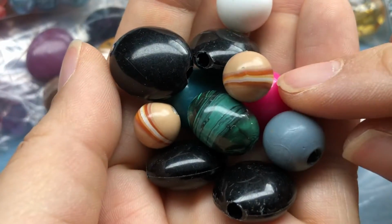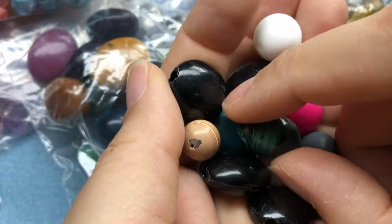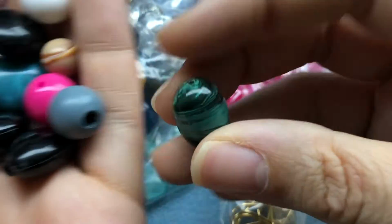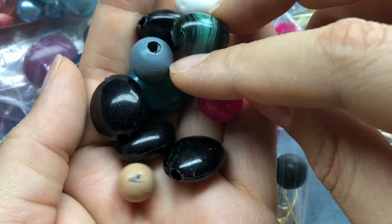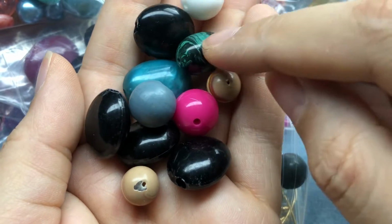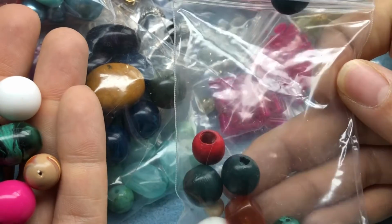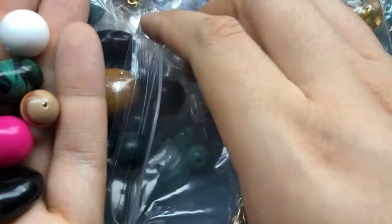Oh wow, look at those guys. Those are pretty cool. Oh, look at this guy. It looks like malachite. Very neat. That is a pretty cool bead right there. I have a bracelet that I'm planning that I could use that guy on. Oh, there's another one in there too. Some wood in here as well, and some lentils. Very neat. Thank you.